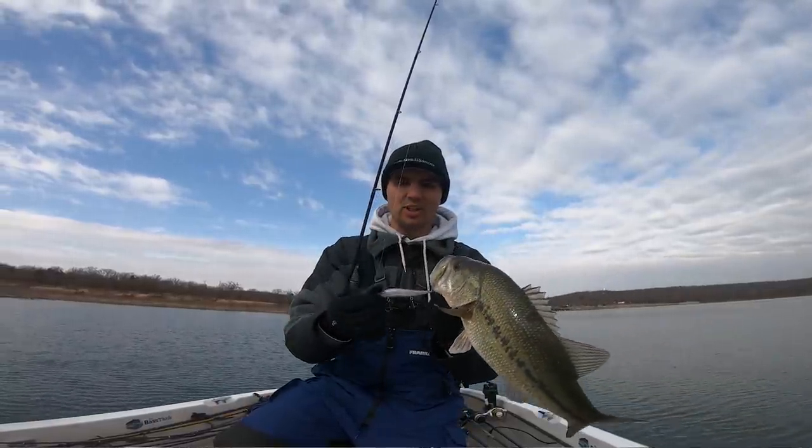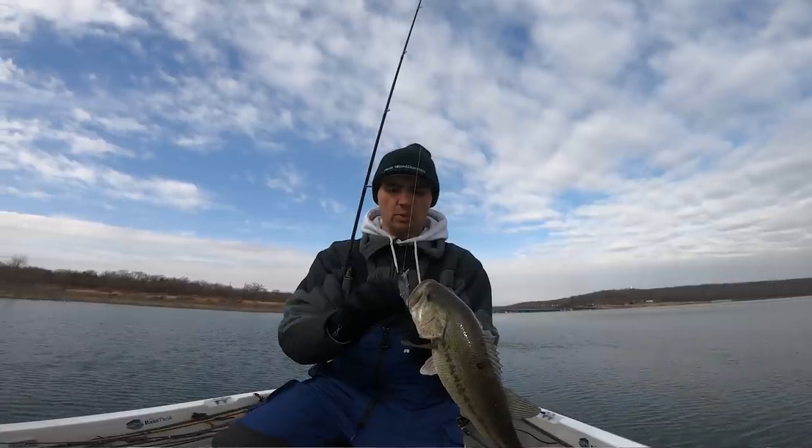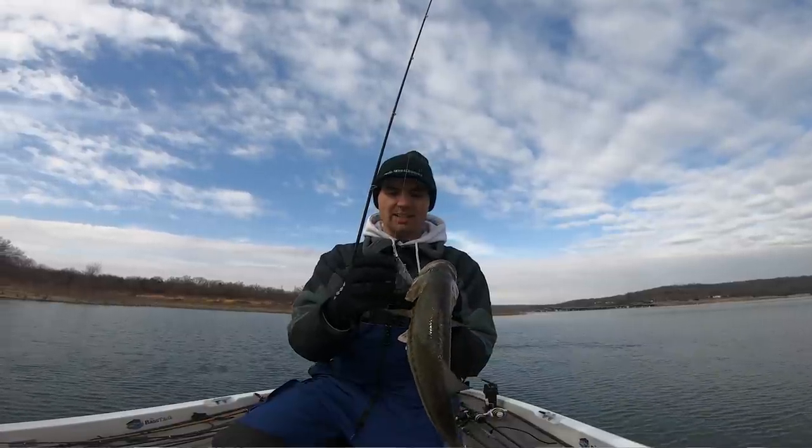I always carry a bunch of different jerk baits in the boat. Just like with that swim bait deal, the fish were biting it weird this morning with that 3/8 ounce head. Going down to the 1/4 ounce was definitely the deal. And the same thing here with the jerk bait. He went to a little bit smaller size, and he committed to it.